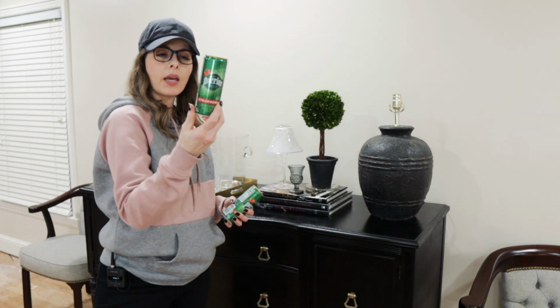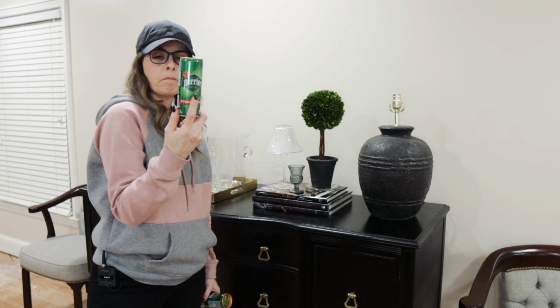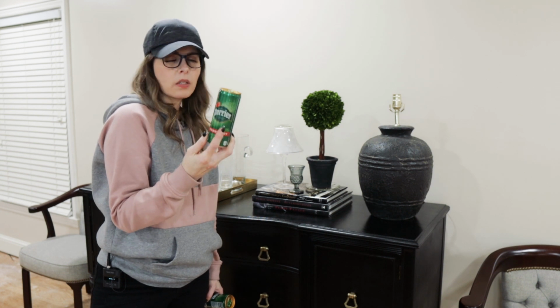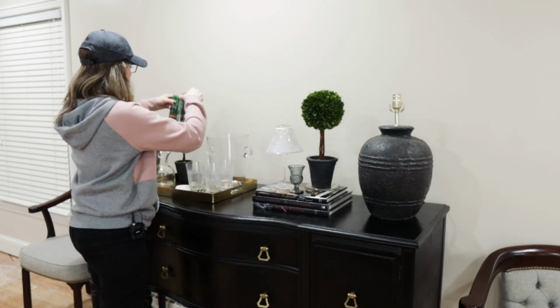And then I'm going to add some cans of strawberry Perrier. This is so good. You could get it in lime or strawberry. Now, if you like sweet, this isn't sweet. It just has the essence of strawberry in it, but it is so, so good.